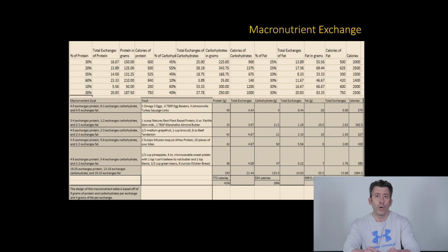So basically, we're using the same process of the food exchange, only now we've got some room for some foods that do not really fall within the guidelines of the food exchange, like the whey protein or the Fairlife skim milk or Greek yogurt, those types of foods. And what I did to make everything fall into place on this diagram here is I've set this up to where for every 9 grams of protein, every 9 grams of carbohydrate, we're going to have 1 exchange. While at the same time, for every 4 grams of fat, we're going to have 1 exchange.